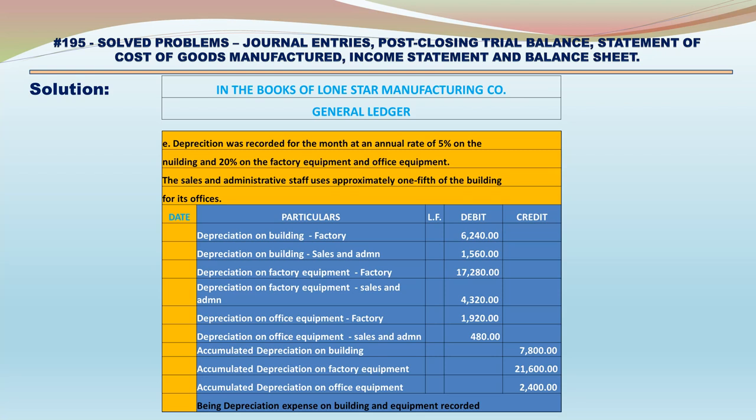Depreciation on office equipment, factory 1,920. Depreciation on office equipment, sales and admin 480. Accumulated depreciation on buildings 7,800 credit, accumulated depreciation of factory equipment 21,600 credit, accumulated depreciation of office equipment 2,400 credit, being depreciation expense on building and equipment recorded.